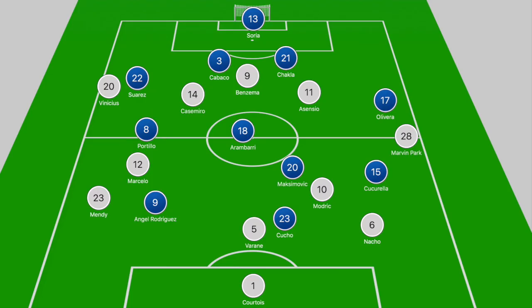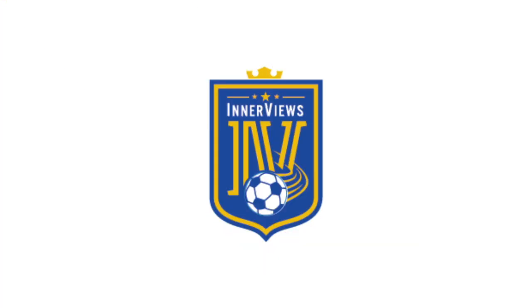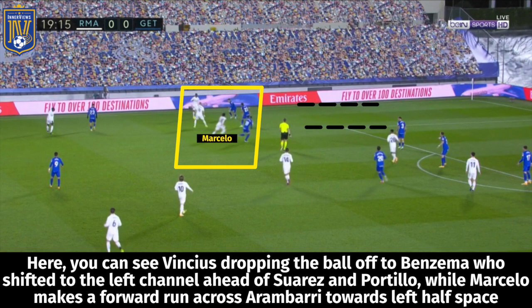Ultimately, the key player in this game was Marcelo due to his positional flexibility, and Getafe simply struggled to pick up his movement as he was able to get into key positions to combine with his teammates and place them into good attacking zones. Here you could see Vinicius dropping the ball off to Benzema, who shifted to the left channel ahead of Suarez and Portillo, while Marcelo begins to make a forward run across Arambari towards the left half space.